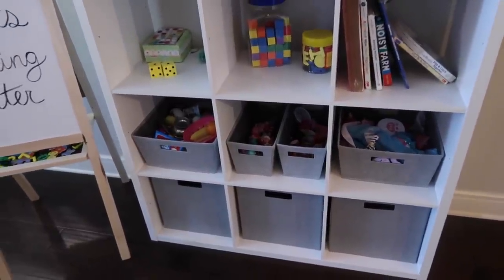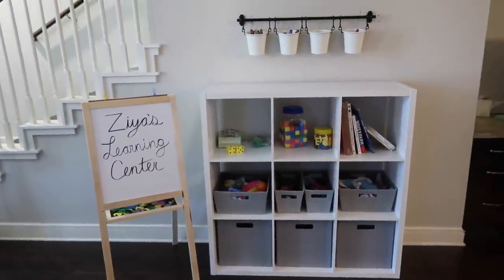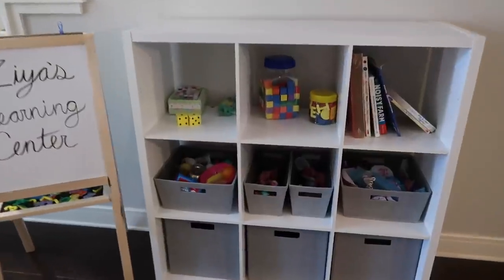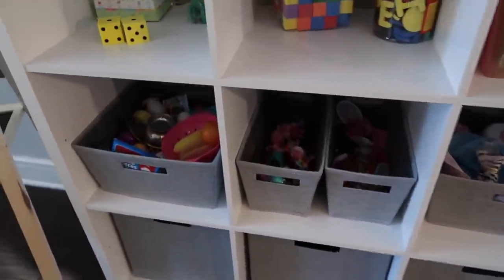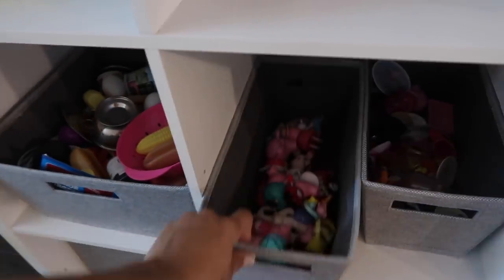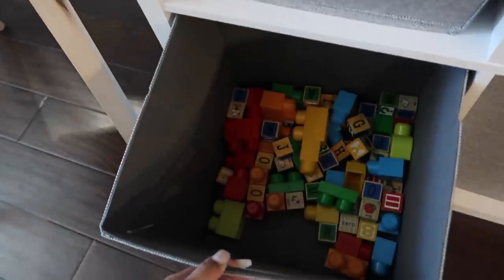I went with just a neutral gray color just so it wouldn't be too clashing with everything else in my living room. And this is working really well to organize her toys because we can actually categorize things into different bins. We have the food stuff for her play kitchen. We have her little small figurines. We have her dollhouse stuff. Her doll clothes, a box for dress up stuff, a box for Barbies, and a box for her blocks.